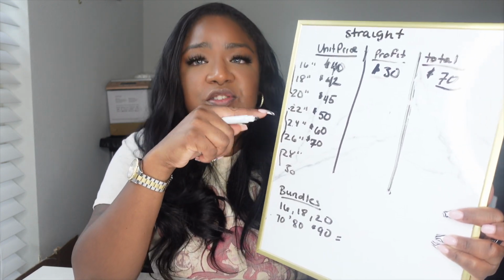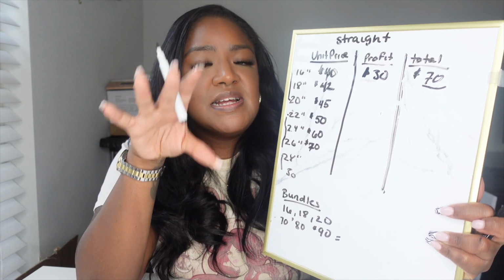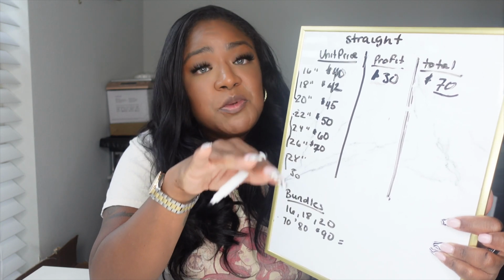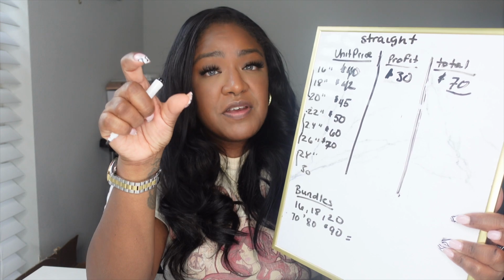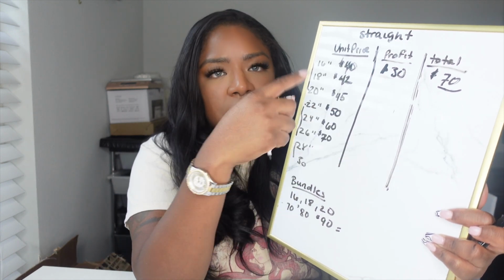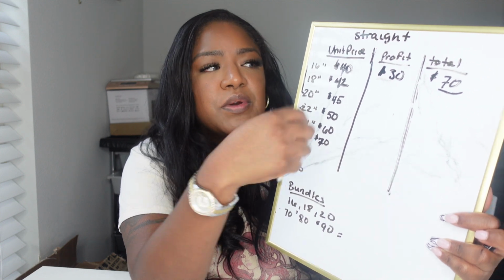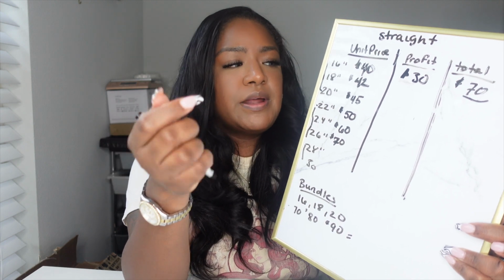Now, as you guys know, the longer lengths are going to be a lot more expensive, so there may be an instance where you might want to profit more. Now, it's totally up to you if you want to set one set profit for all of your bundles. So say if you just want to profit $50 for all the bundles that you sell, you can of course add the $50 to whatever price you paid for the bundle and then get the total price to actually price your bundle at, okay?